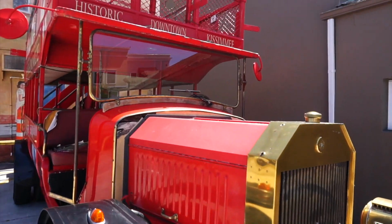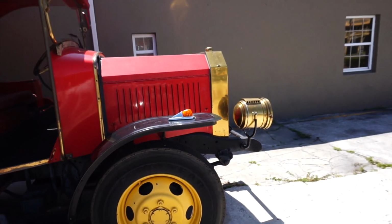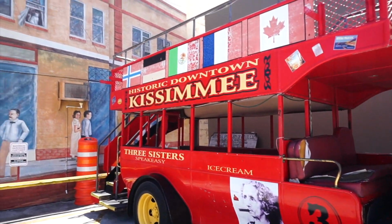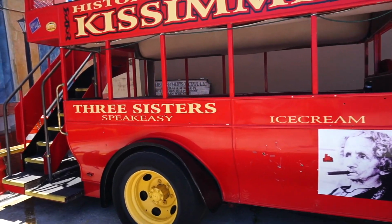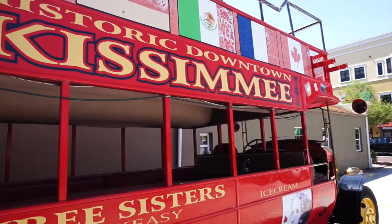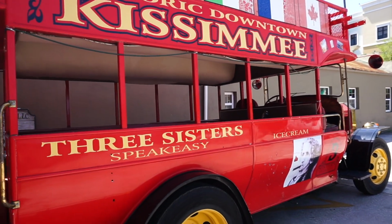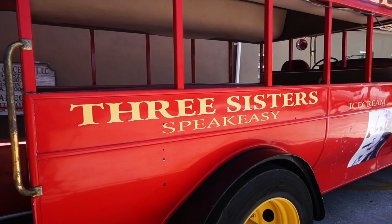These things are very, very old, and Disney purchased them and used them on different things on Main Street USA at Disneyland, and at the Magic Kingdom at Walt Disney World. And then it was used at Epcot Center when it first opened, and then somewhere along the lines, probably around the mid-90s, they stopped using them. I'm sure the crowds just got way too crazy. And you gotta think, you're walking through the World Showcase, and you gotta watch out not only for guests, but these buses going by. I'm sure it just got way too crazy, so Disney just nixed them. And then somewhere along the line, these three sisters who owned the Three Sisters Speakeasy purchased this bad boy.